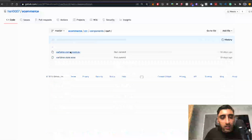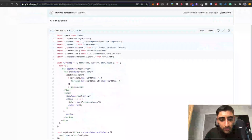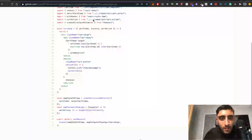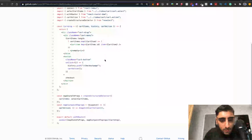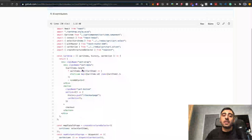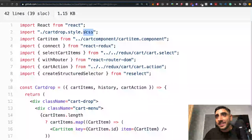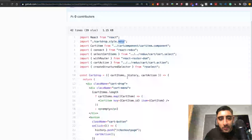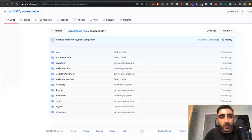He's got a cart, the cart dropdown component.jsx, awesome stuff. Here we actually have cart items, history, cart action. Okay, nice. We have a bunch of stuff here. He has his Redux down at the bottom. This is okay, guys. And he's using Sass for his CSS. Right, this is actually a top contender right now, guys, because not only has this app gone above and beyond, it also has a bunch of cool functionality.